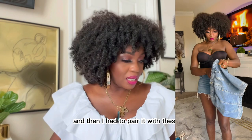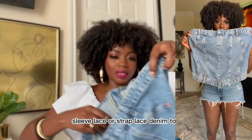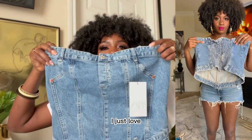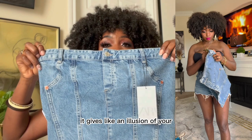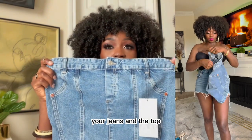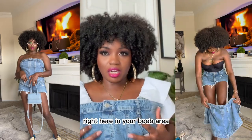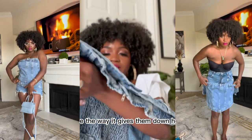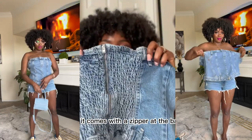Yeah, so it's cute. And then I had to pair it with this sleeveless or strapless denim top. I just love, you see the way this was really crafted very well. It gives like an illusion of your jeans and the top, like where you buckle it, that's where it sits right here in your boob area. I love the way it gives, and then down here it gives like a V illusion, and it comes with a zipper at the back.